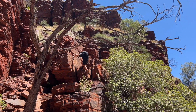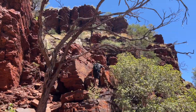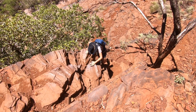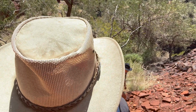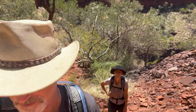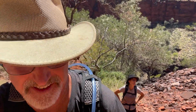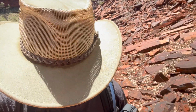And now we go up. And up and up and up and up. It shows how steep it is when you're looking straight down. It's pretty hard going in this 30 odd degree heat as we mountain goat it. Can't even speak properly, I'm that exhausted. Anyway, coffee is calling.